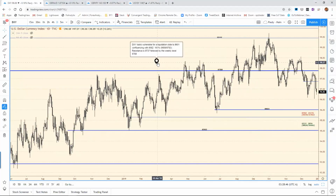So the cash dollar index looks vulnerable for a liquidation slide to 96.01, confluencing with 95.82, the 161% of 96.59 to 97.83. Resistance is going to be 97.37, followed by the weekly level of 97.89. Yeah, I think there's potential we can go and slide that now. Whether that happens this week or beginning of next week, I think we're going to start to see further dollar liquidation.